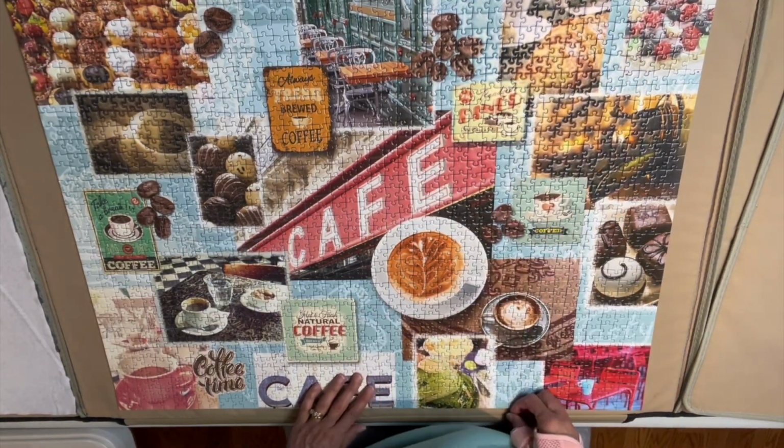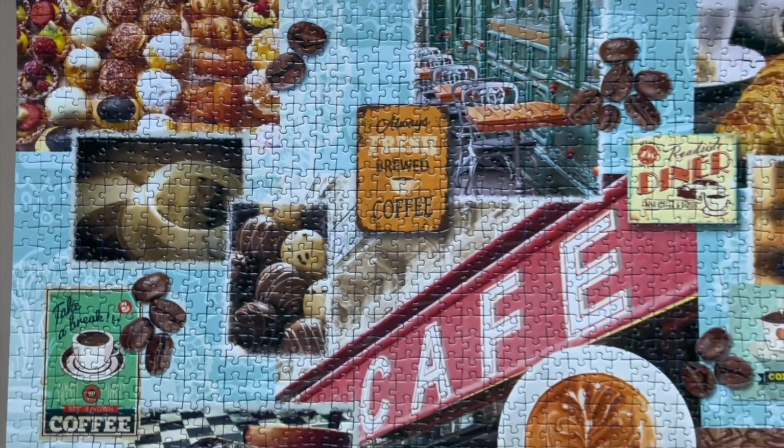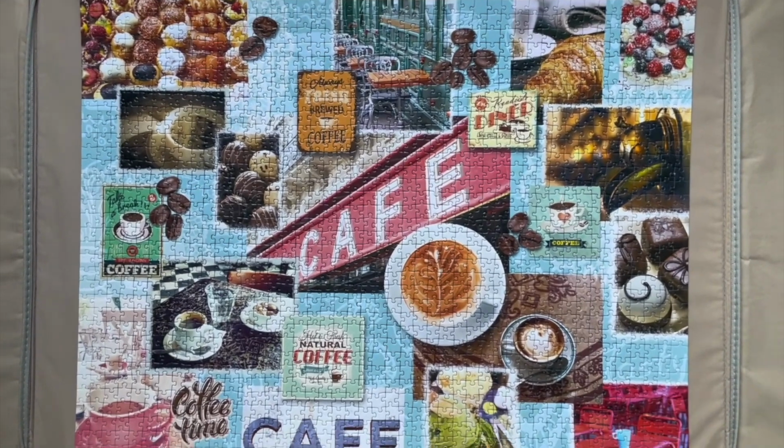I think sometimes now in this market, patience pays off because it is a buyer's market. There's a lot of things, a lot of puzzles out there, and we can wait it out for a better price.